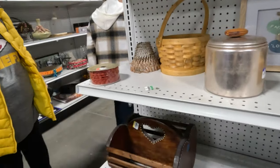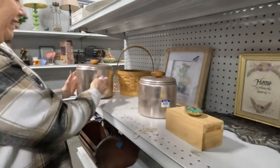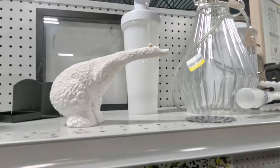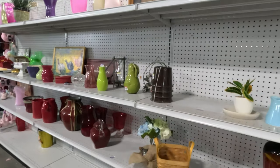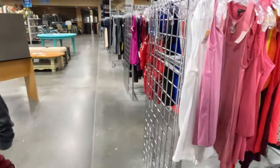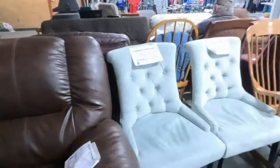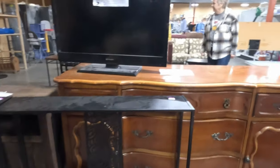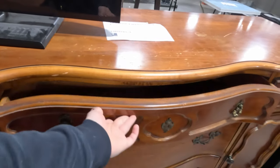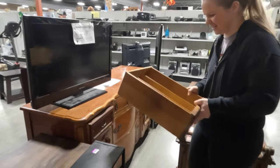Oh my goodness. Mom's rearranging. What are we gonna do with you? Let's see if they've got anything today. Thank you. Mom rearranges shelves, I rearrange furniture.